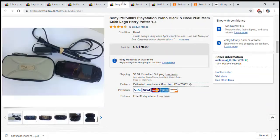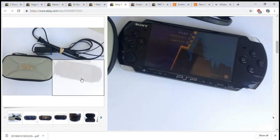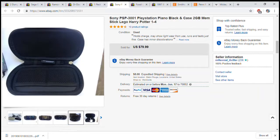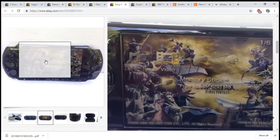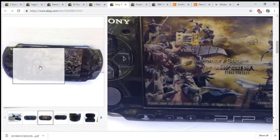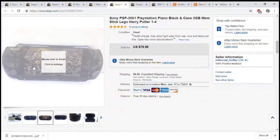Next item is the Sony PSP. Definitely look for these. This is the only one I've seen in the wild. I bought it for $10, and it was the 3001. Actually, that was the last edition that was made, the 3000s, and it came with Harry Potter downloaded into the system. It had some Final Fantasy graphics on there. I left all that. I didn't reset the whole system. There were no weird crazy pictures on there or anything, so I wasn't overly concerned about that.